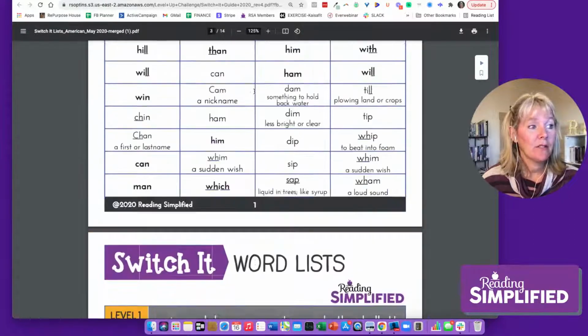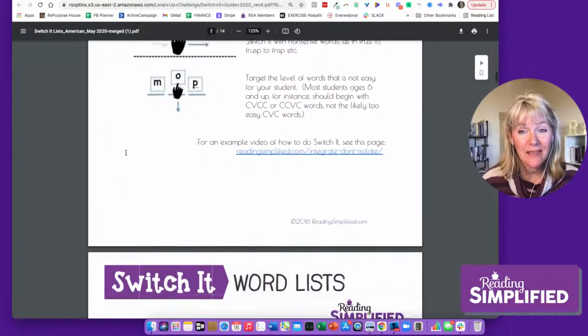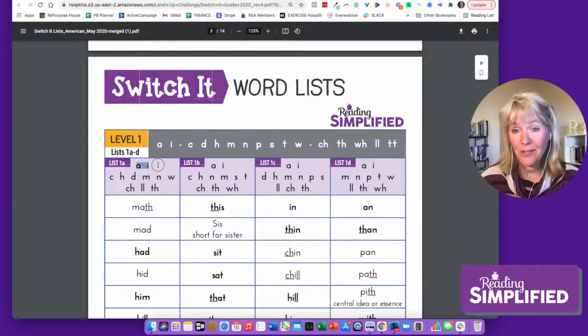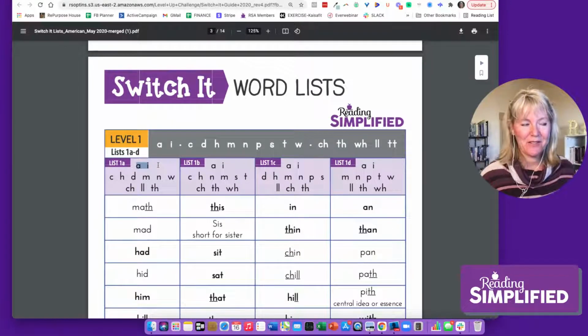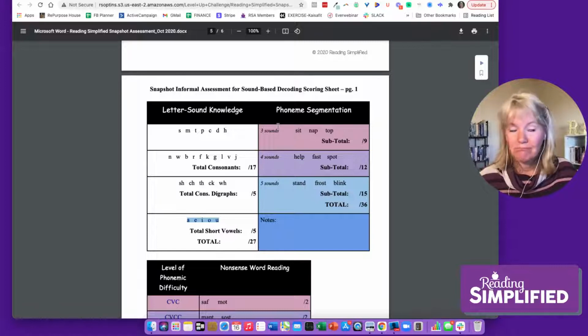So let's go back here to the Switch It list and say they are functioning really barely at the 3 sound level. Then you know they don't know any short vowels. Then you might want to start here with short A and short I. We actually start with 2 from the get-go so they can contrast them, which is something we'll talk about soon this week. Okay, so the whole point with this snapshot is what letter sounds do they know and what phonemic difficulty level do they know, so we can place them on the right list approximately.